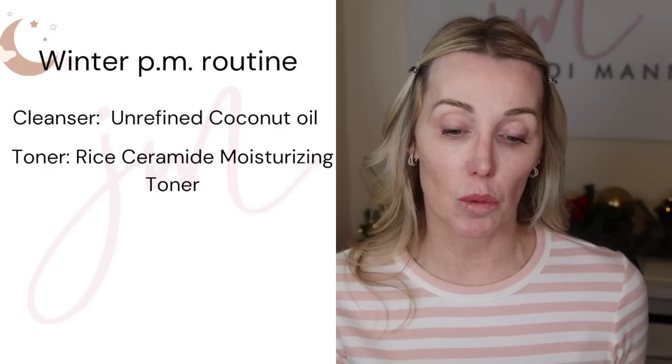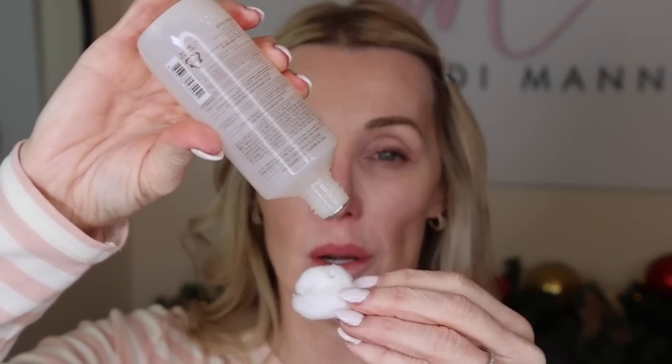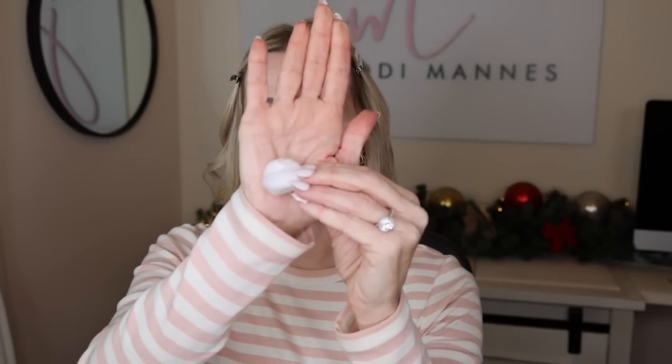Now here's where my skincare takes a little bit of a turn in the evening. Instead of using the Thayer's toner in the evening, I switch and use this rice ceramide. It's from a Korean skincare line, and I've really enjoyed using Korean skincare lately. This is a little bit thicker than most toners. It comes out a little bit more like a serum, which is one of the things I love about it, but it is definitely a toner. It's very moisturizing. It's very nourishing.